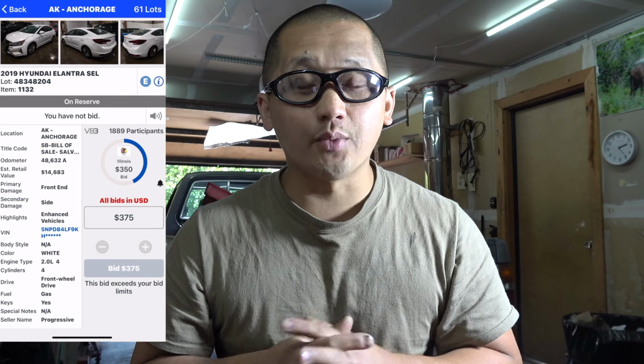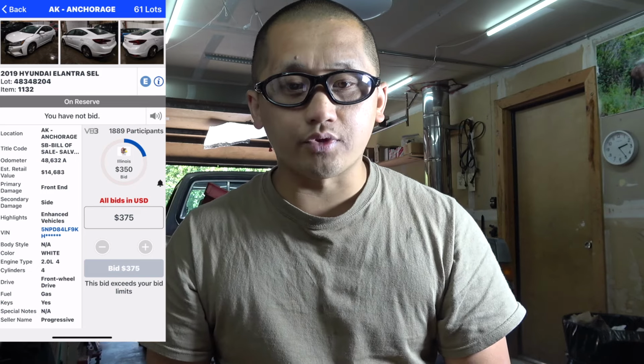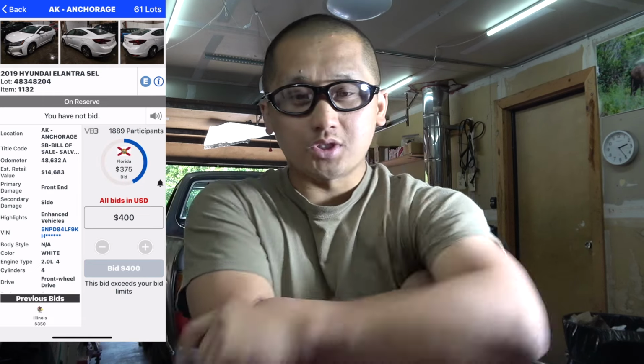If you guys remember last time we got that 2000 Tacoma for dirt cheap, 325. After Copart it was $600. So we'll see what happened with this 4Runner.